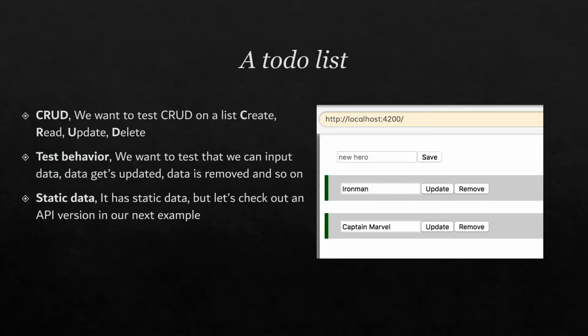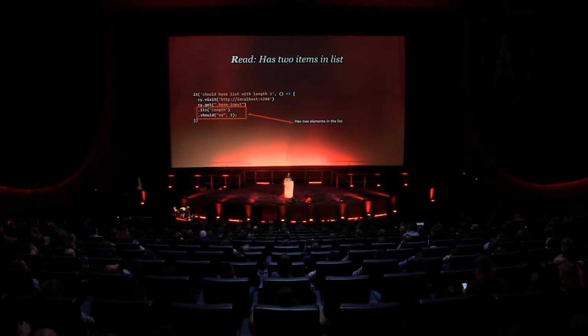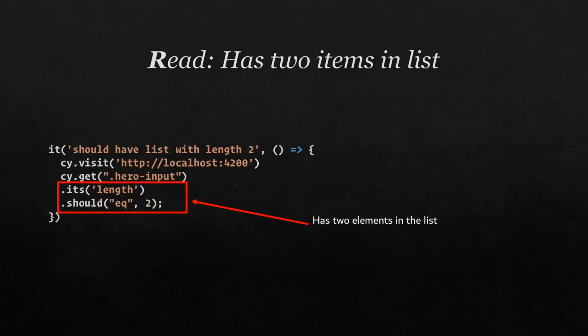Let's look at something quite simple. This one is using static data. I'm always using an API, but I have an example for that as well. So here we're going to try to do a simple CRUD, which means we're going to have a list of things, heroes in this case, and we're going to try to add to them, remove, update, and so on. We want to test all that behavior. First off, we need to verify that our list looks good, so we're able to locate the element, check that it has 2 items in the list, that's all good.